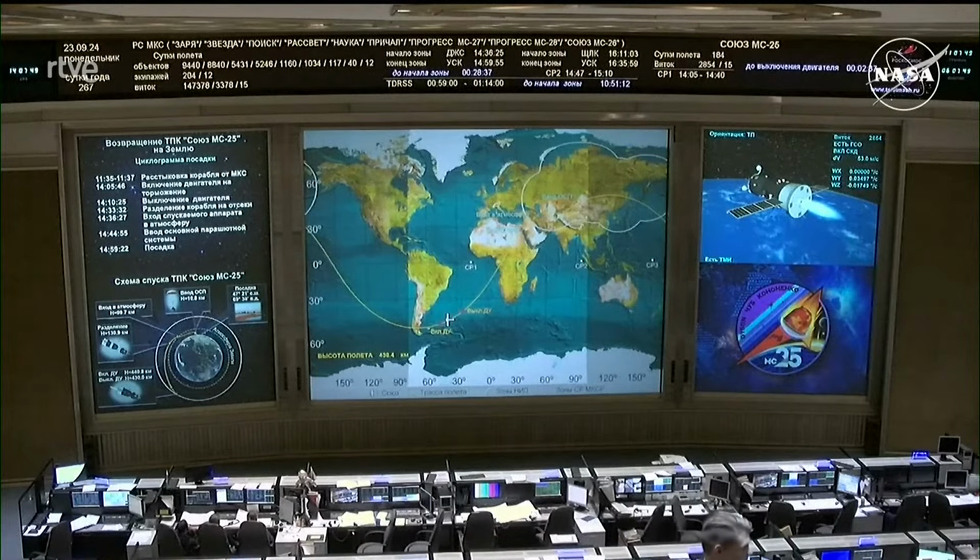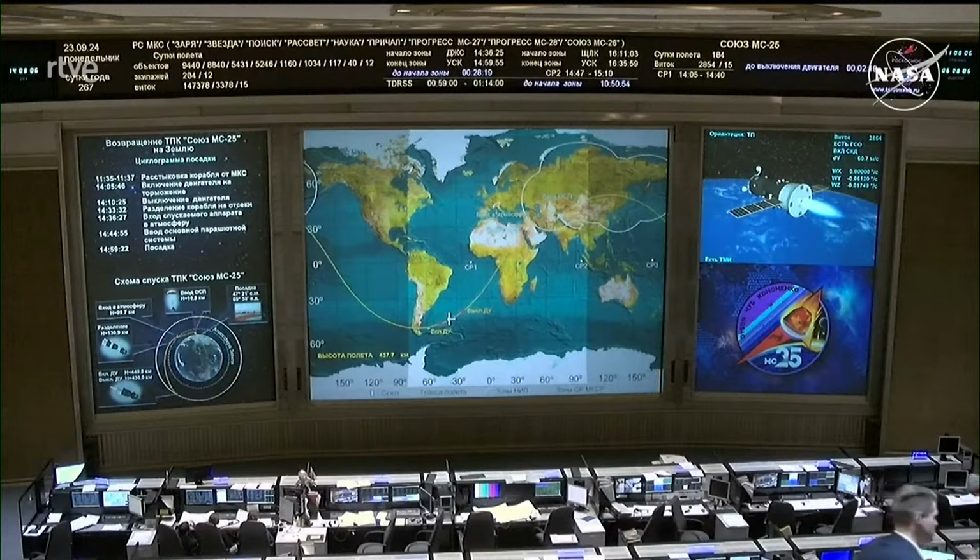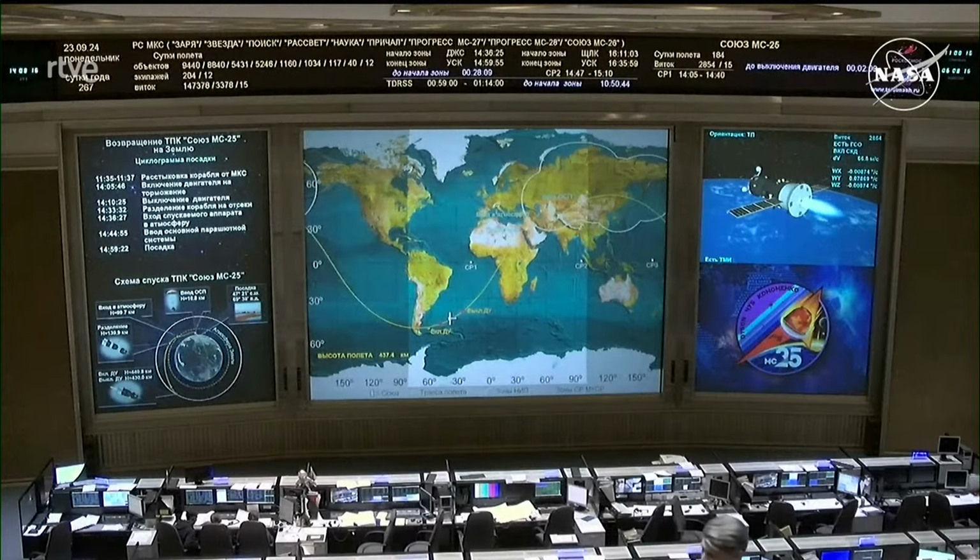Acceleration 0.46. Copy. Approaching the midway point of the deorbit burn. So far, so good. 127 kilograms is the propellant used over 2 minutes. Copy. Propellant consumption over 2 minutes.